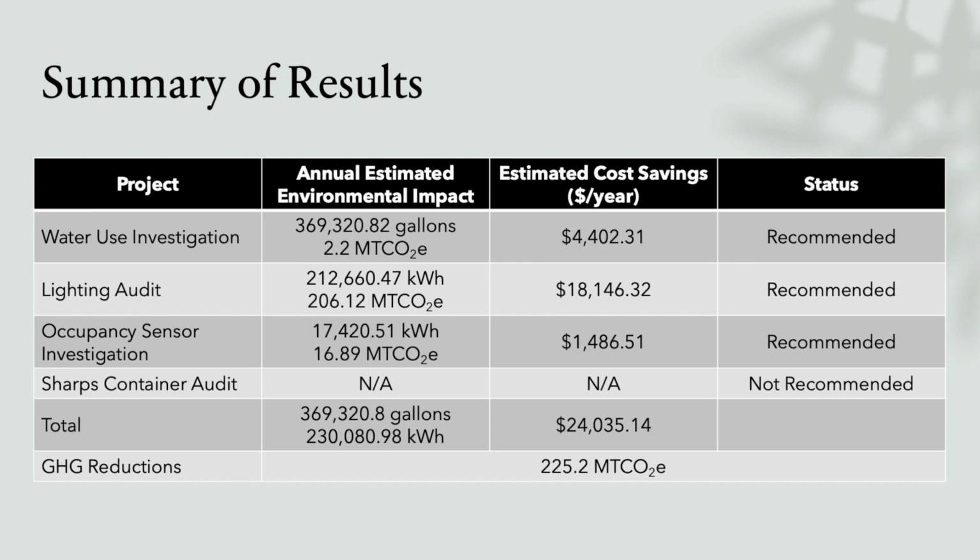Listed here is a summary of environmental impacts and their estimated cost savings for the 4 projects in the Veterinary Health Center. These projects would save approximately 369,000 gallons of water, 230,000 kilowatt hours of energy, and $24,000 annually. The total estimated greenhouse gas reduction results in 225.2 metric tons of CO2 reduced.